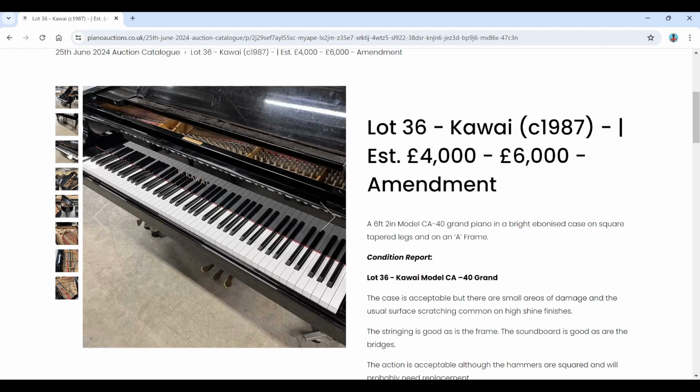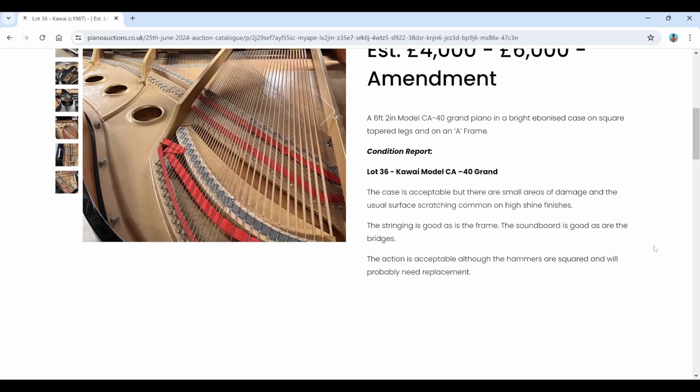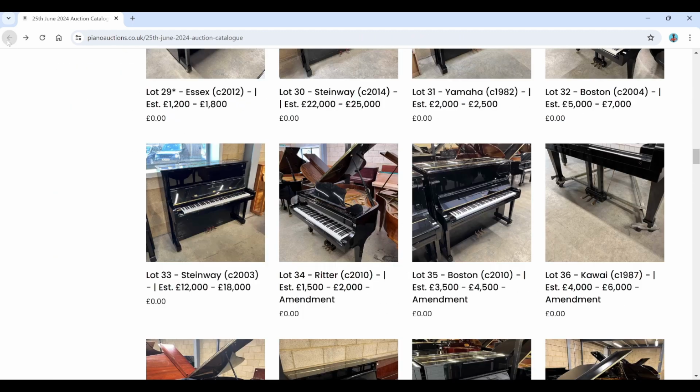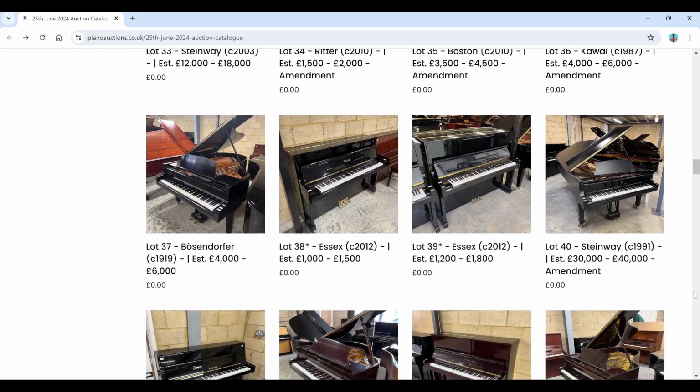Case is acceptable, but there's areas of damage. Looks like it needs a good polish. Decent enough instrument that needs a little attention. I think they are pretty good with their condition reports there.